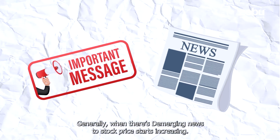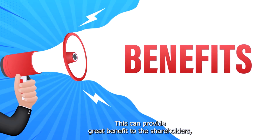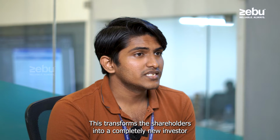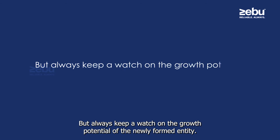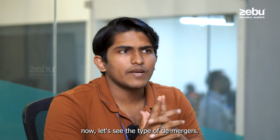Generally, when there's demerging news, the stock price starts increasing. This can provide great benefit to the shareholders. Also, shareholders enjoy stock splits, that is, buying 2 shares for the price of 1 based on the demerger ratio. This transforms the shareholders into a completely new investor in a newly formed entity. But always keep a watch on the growth potential of the newly formed entity if you're an investor. Now let's see the type of demergers.